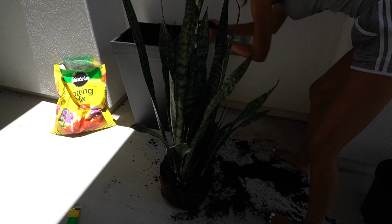Speaking of not having a green thumb, I asked you guys what would be a good plant for this area near my front door because it doesn't really get sunlight. It's kind of blocked off the way that hallway is. You guys said snake plants. They also had those at Lowe's.